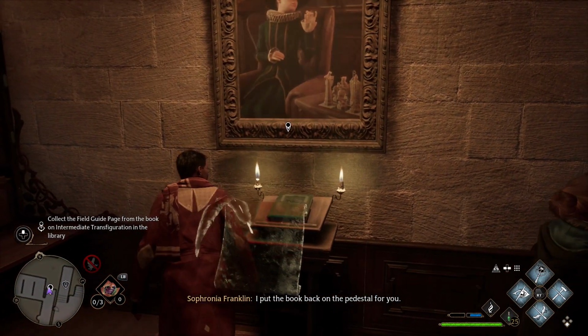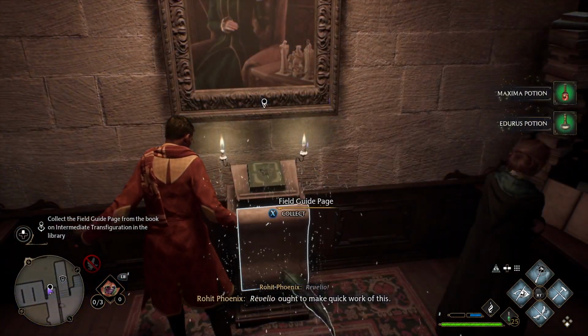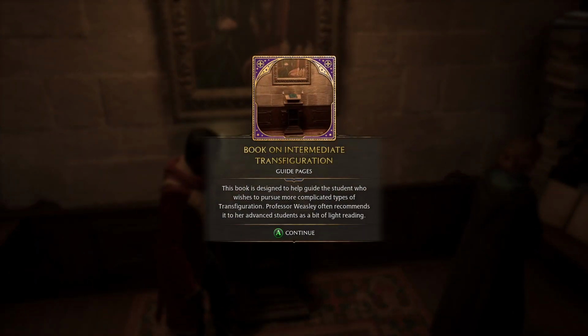Alright, here it is. I'll put the book back on the pedestal for you. Revelio. Revelio ought to make quick work of this. Okay, this book is designed to help guide the student who wishes to pursue more complicated types of Transfiguration. Professor Weasley often recommends it to her advanced students as a bit of light reading.